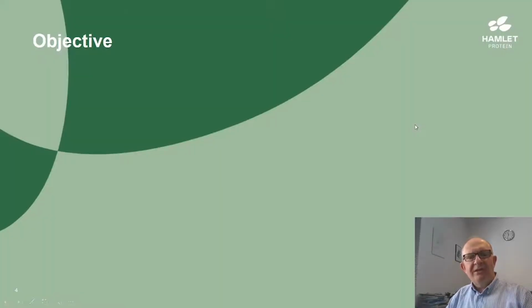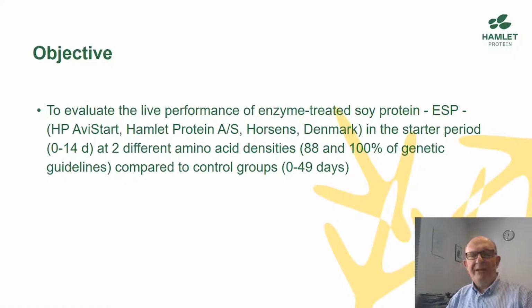Based on this knowledge, we ran a trial with the objective of evaluating the live performance of HP IV Start, an enzymatic treated soy protein with very low content of anti-nutritional factors, in the startup period from 0 to 14 days at two different amino acid densities, 88 and 100% of the genetic recommendations, compared to control groups from 0 to 49 days.